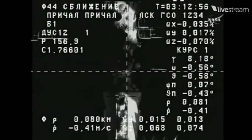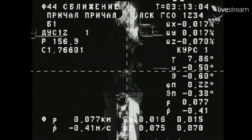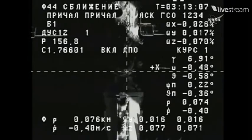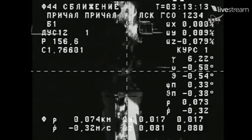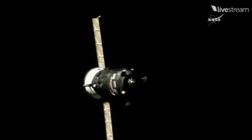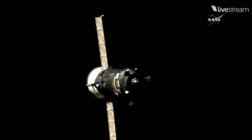And Alexei, how do you see the docking interface? It's in the shadow. I don't see it clearly. And actually, we were about to suggest you use the AGC mode once again. Copy. I'll send the BPS initial command, and then operation command, and then AGC mode. Affirmative.